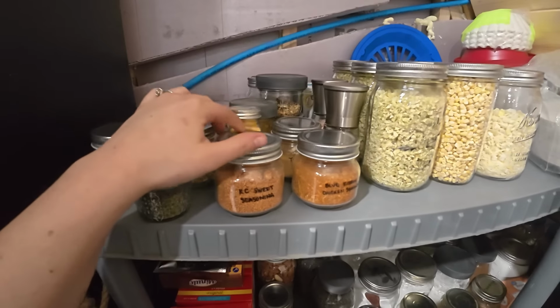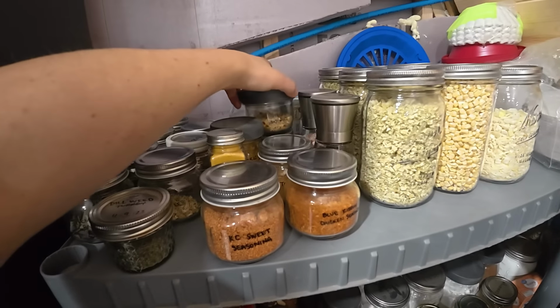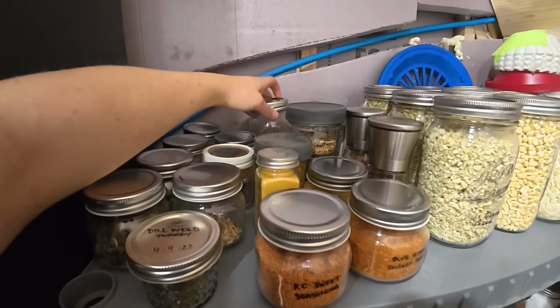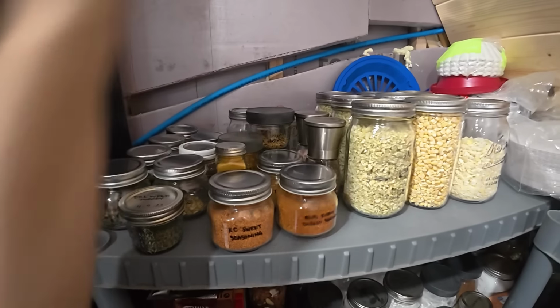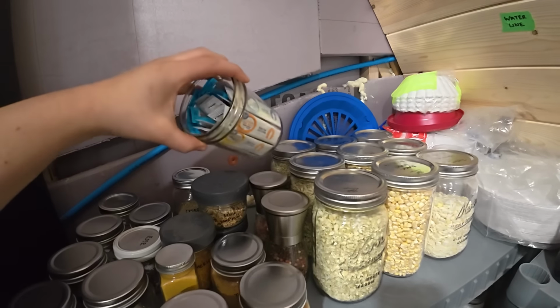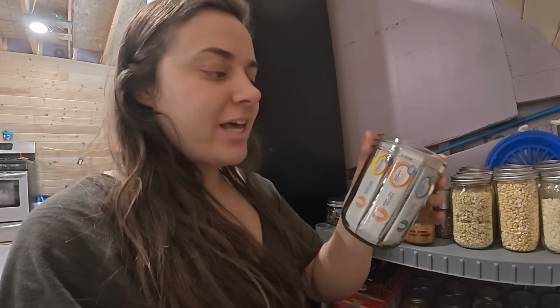Then next to it, we've just got some spices and rubs for different types of seasonings, steak, pork, chicken, stuff like that. Some celery seeds for preserving time, extra things of salt and pepper. Hidden back here are some little drink mixes to flavor your water. If I never have to look at this stuff again, it would be the day.